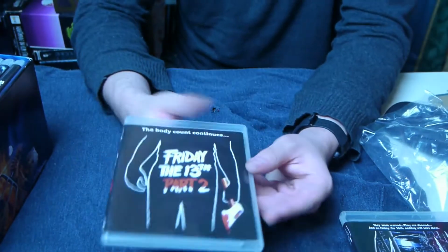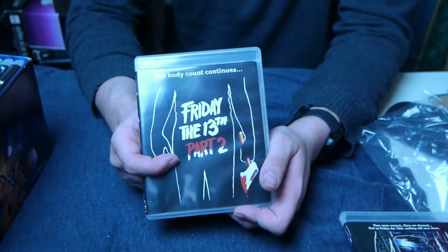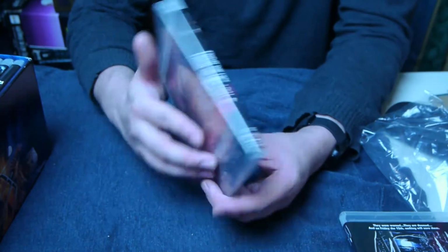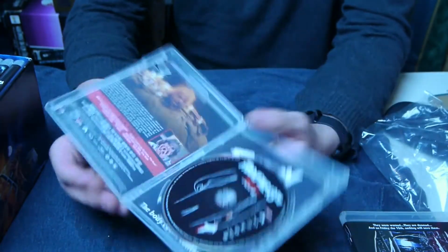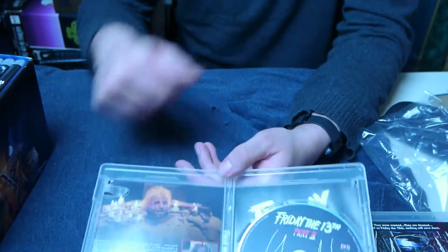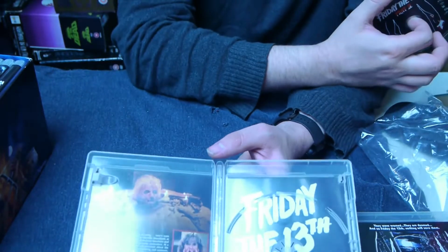Then we move on to Part 2. Again, I'm not sure about the cover they went for by default, but hey ho, that is the back. You only get the one disc with this one, and then once again you can see the alternate cover there.